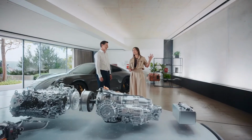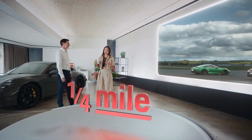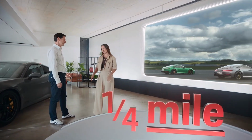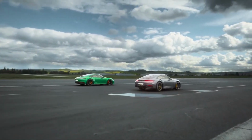But I've promised everyone some race action. Unfortunately, we do have Matt Watson and a certain former Formula One driver and sports car world champion who are going to line up the 911 Carrera GTS and go head-to-head with its predecessor. Thomas, how do you think this will go? Let me put it this way, the data doesn't lie. Spoken like a true engineer. Well, let's take a look and see how this goes.